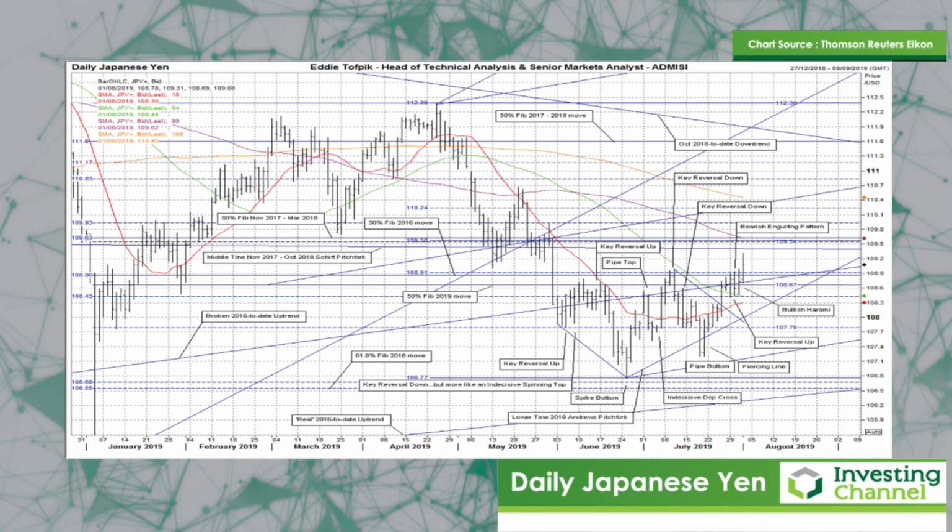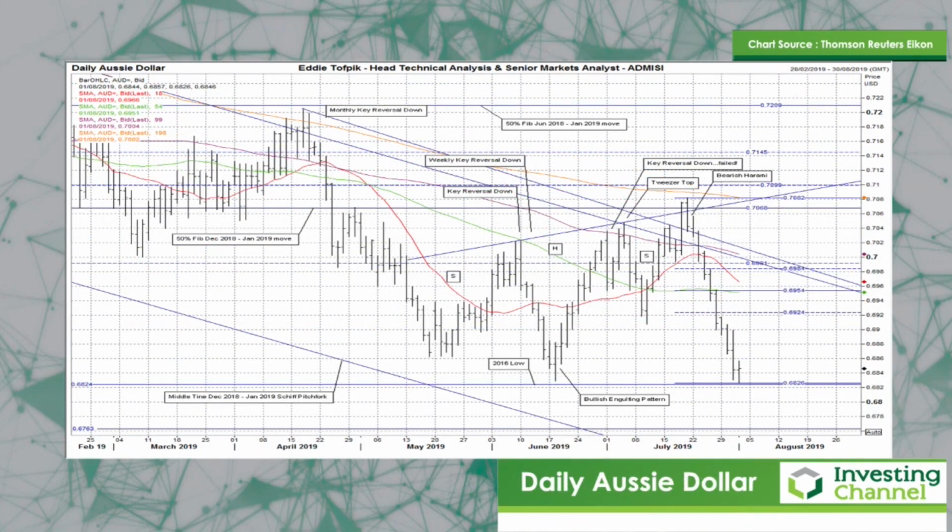However, may I draw your attention to the significant overhead resistance, currently between 109.54 and 109.63, which contains within it the very recent 50% Fibonacci line at 109.58, as well as the medium moving average, currently 109.62. The last chart I'd like to look at is the Aussie dollar against the US dollar.